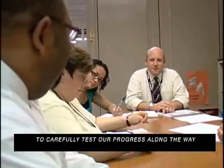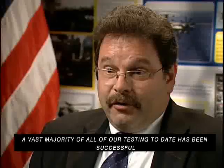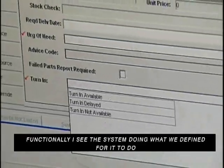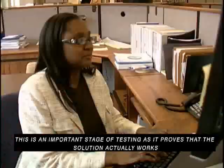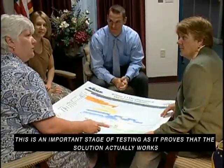Although we are advancing with incredible speed, steps are being taken to carefully test our progress along the way. The vast majority of all of our testing to date has been successful. Functionally, I see the system doing what we defined for it to do. NAVSUP ERP teams are in the final stages of testing the solution. This is an important stage of testing as it proves that the solution actually works.